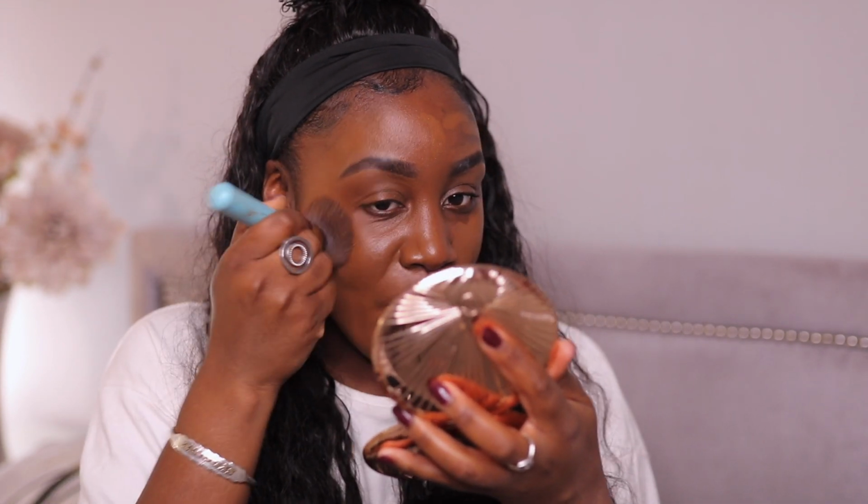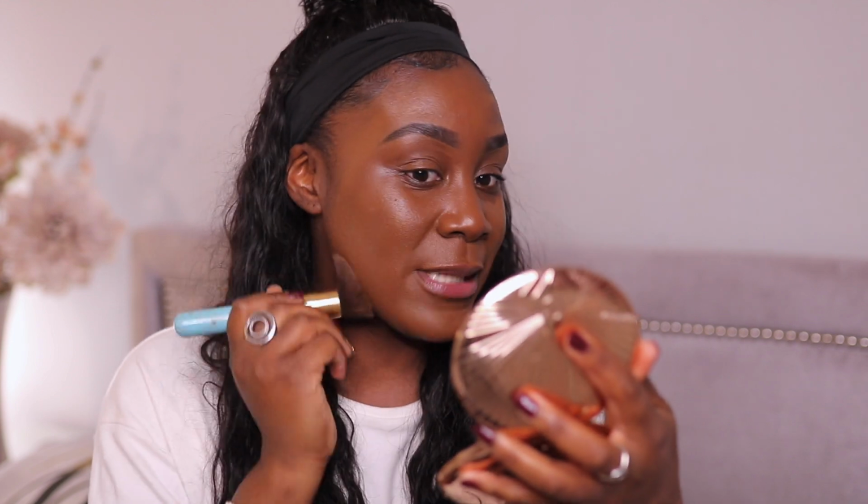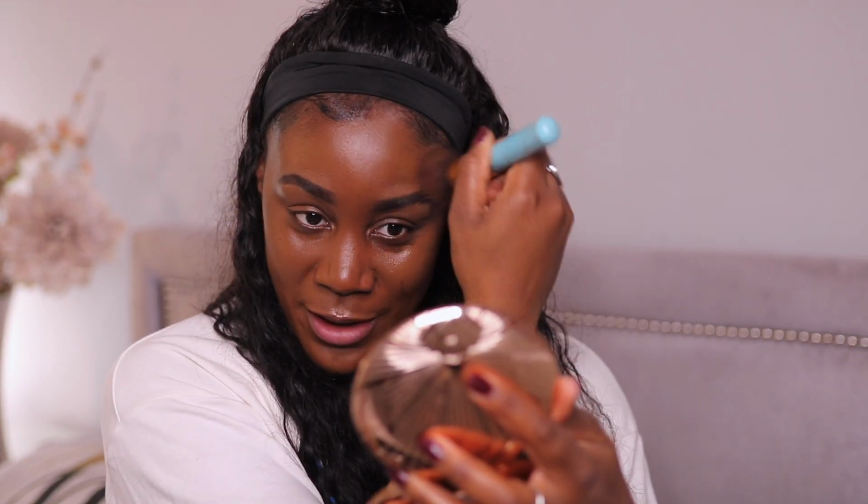Okay, I don't know what I'm doing with my hair yet, guys. I pretty much threw this wig on my head. I don't know what I'm doing, I don't know what style I'm doing. I might just keep the wig on because I can't be bothered. But yeah, let's just ignore that for now.